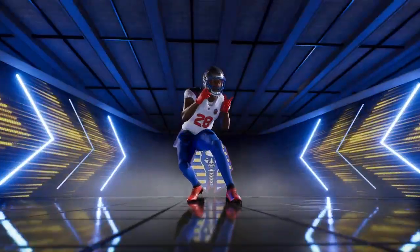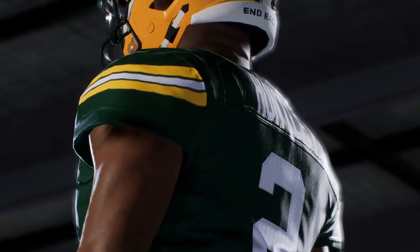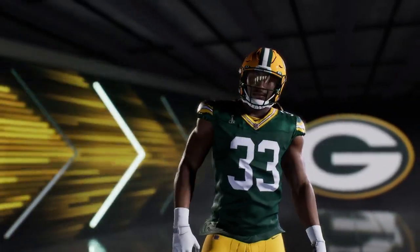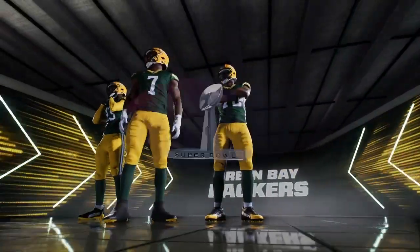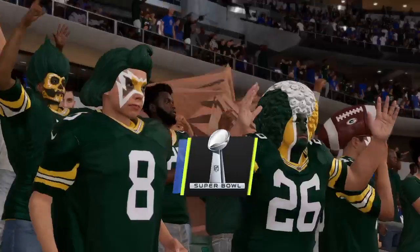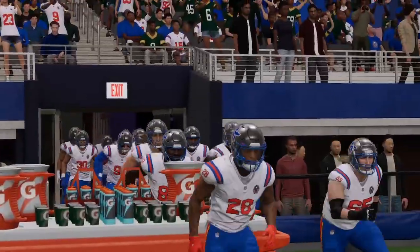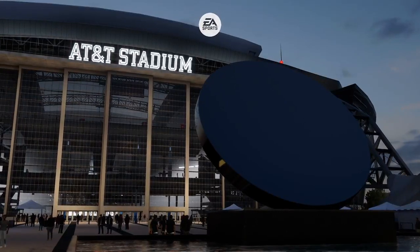Madden Football is the home of the Super Bowl, and this historic matchup is brought to you by EA Sports. It's the Egyptians and the Packers, and it's all up next. EA Sports coverage of the National Football League is on the air. As it'll be the AFC champions taking on the NFC champions, the Green Bay Packers.